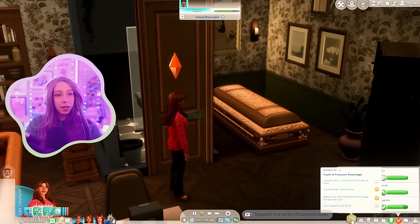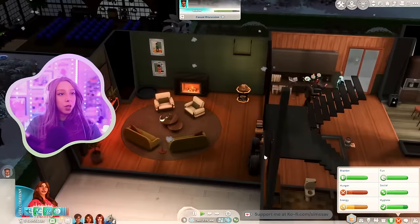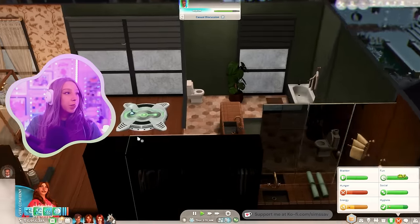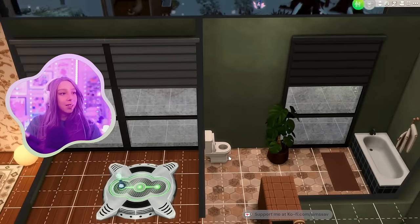Yeah, I'll take that. We need to use the squat toilet 3 times for Sarah's aspirations. So I might replace this toilet upstairs with a squat toilet, just so we can get that done.